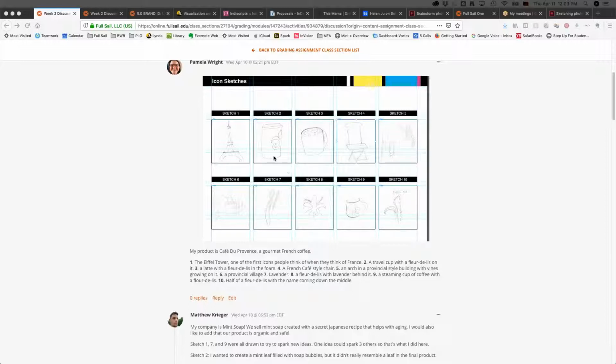So number 2 is a travel cup with a fleur-de-lis. I'd avoid cups. I don't think coffee cups are going to be a great icon for this. Think more about the attributes, the symbolism of this. 3 is a fleur-de-lis in the foam. Again, another cup. Number 4, this cafe style chair is an interesting idea, but what you want to do is sort of make this your own kind of unique object. So why is it special for Café de Provence?